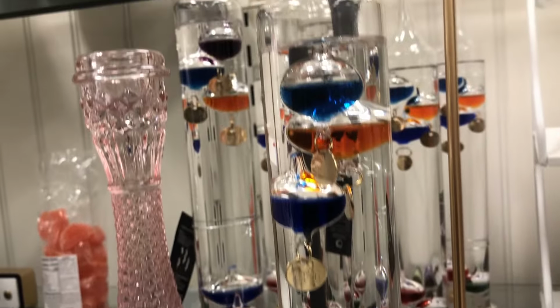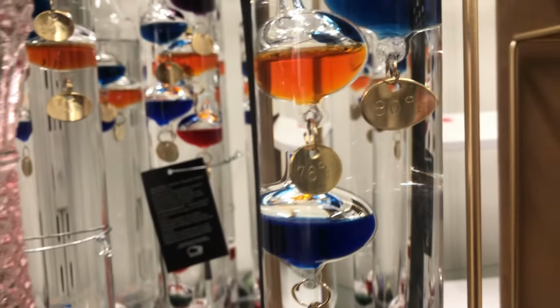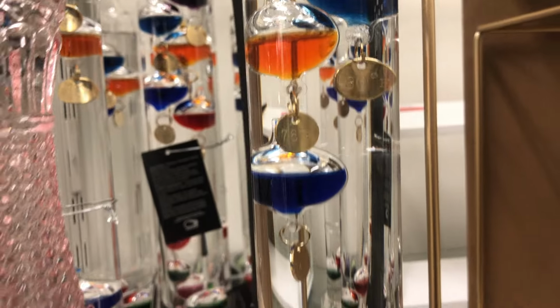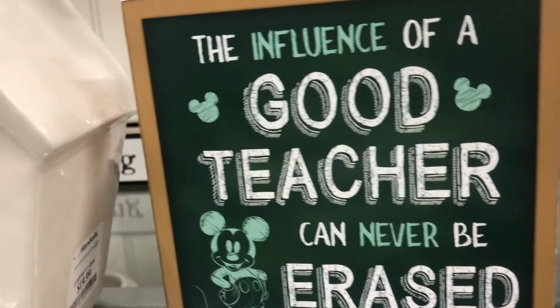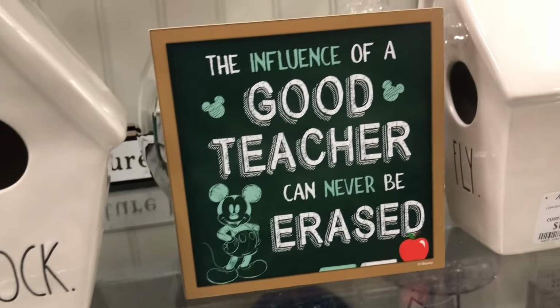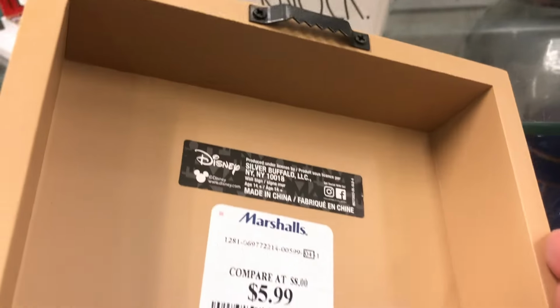And look at this. This is kind of interesting, isn't it? And it is $9.99. I wonder if those little things like raise up depending on the temperature. Because look, they have like little temperatures. I don't know if you can see that. Like on the little metal pieces, it has different degrees on them. That's kind of cool. And look at this cute sign if you know a teacher that you need to get a little gift for. Only $5.99 for that.